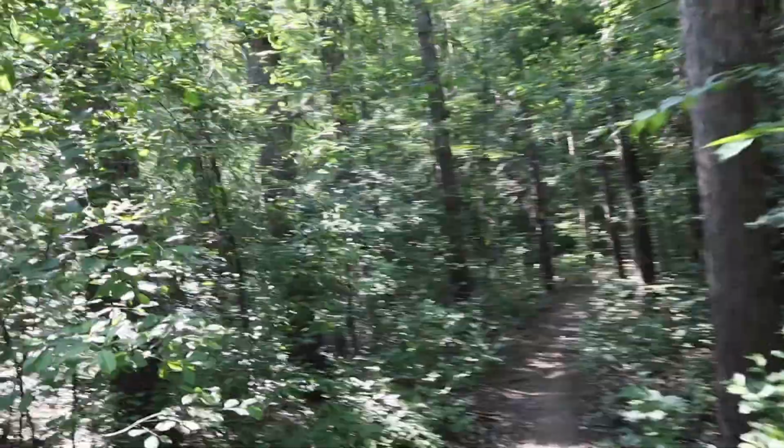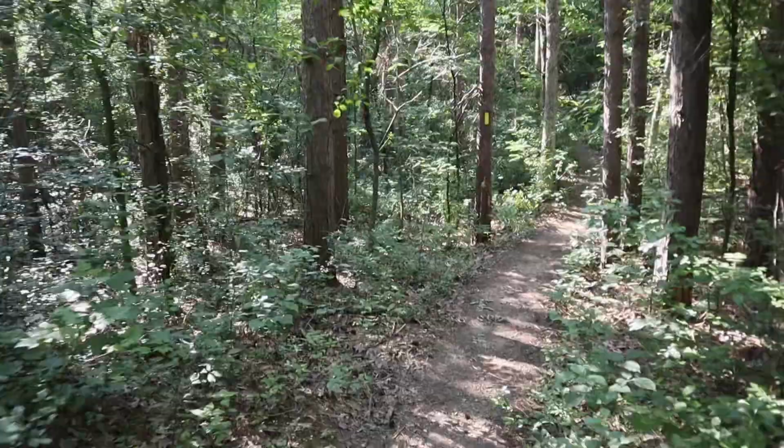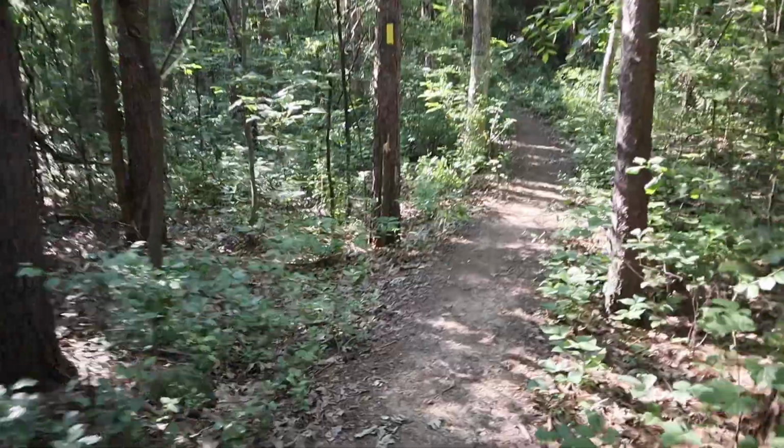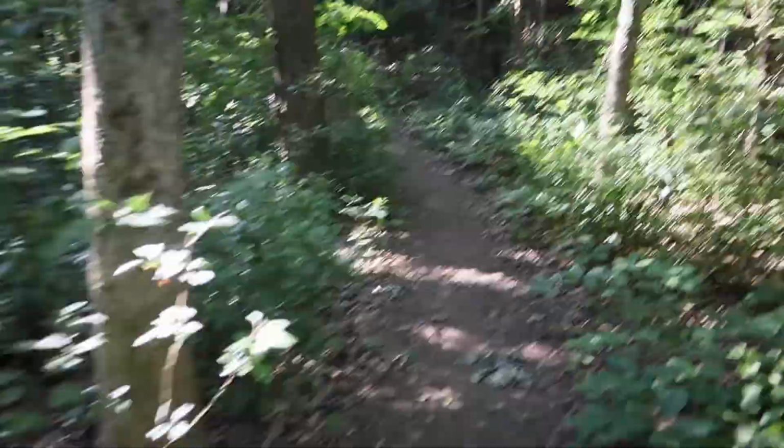All right, to show you the difference between the trails I'm on, which are the state forest trails here, and the Ice Age National Trail, that would be here. Much narrower trails, definitely not set up for cross-country skiing. Good for a good hike.